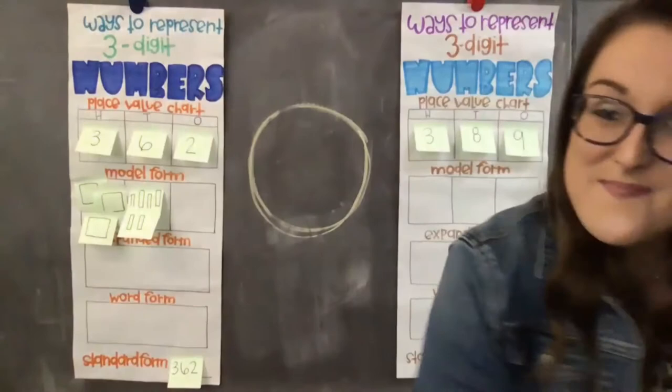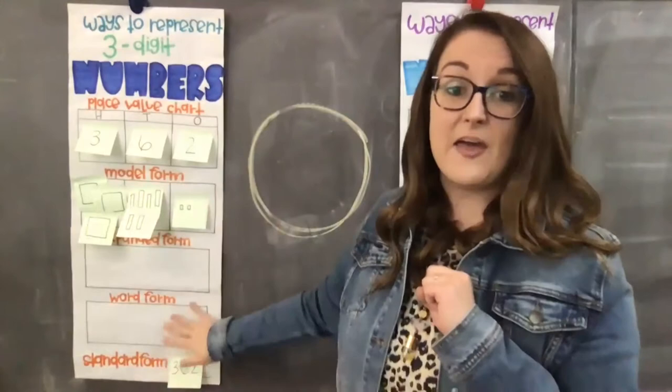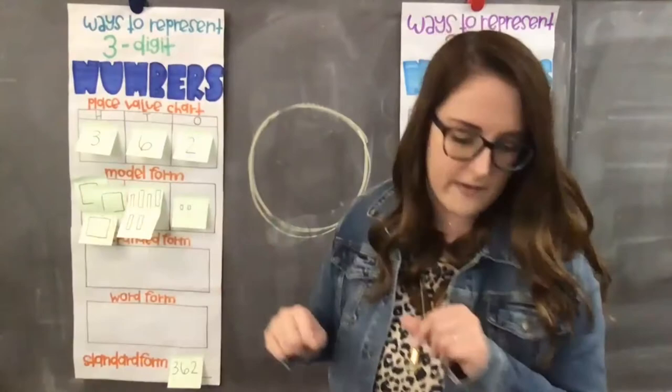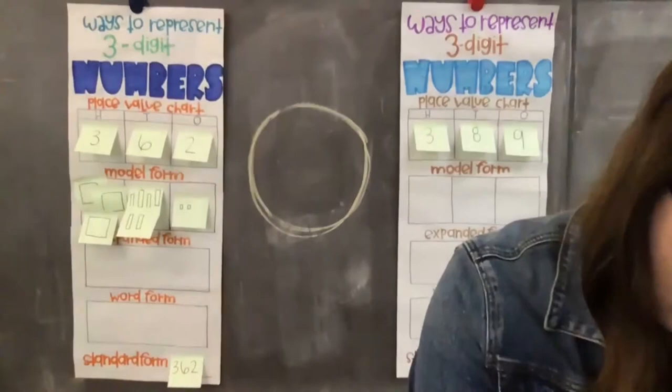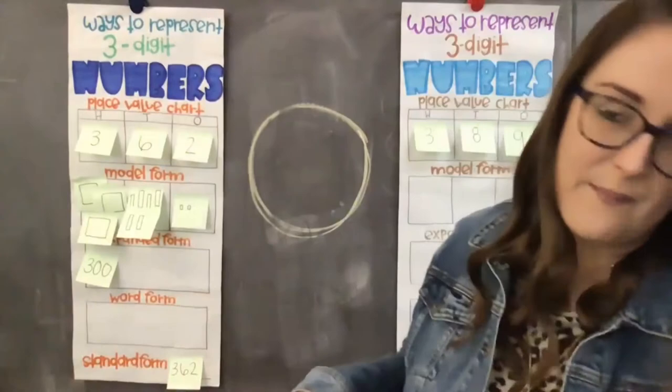So we've drawn it out in model form. Now that we can kind of see it better and visualize each of those different places, then we can easily do our expanded form, because our expanded form is just the value of this, but written out in numbers. So three in the hundreds is worth how much? Yep, 300. Then six here, six tens, how much is that worth?